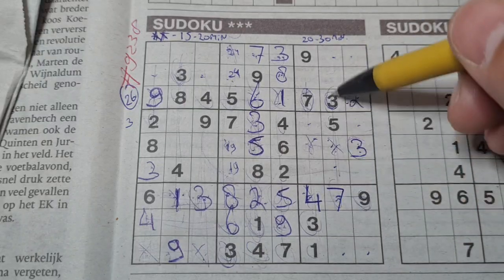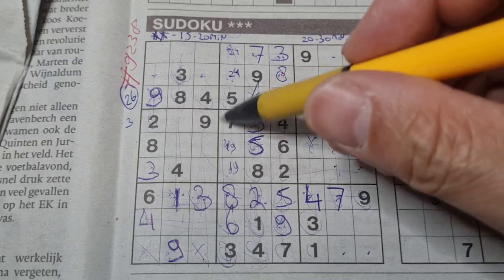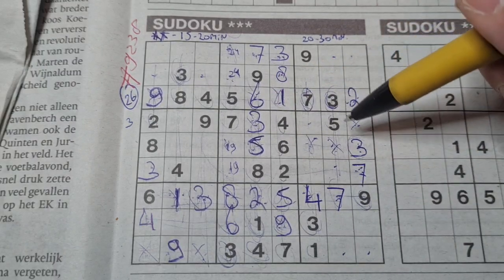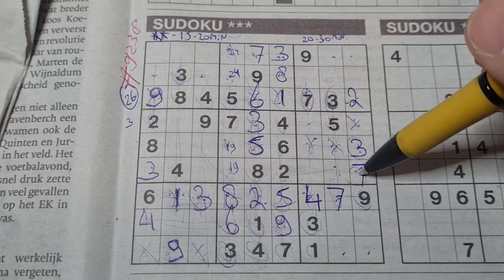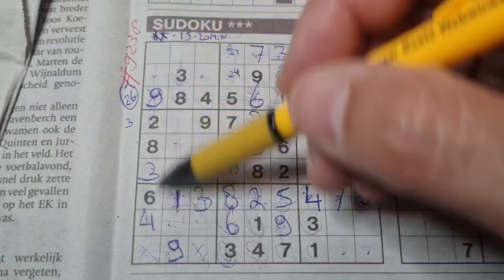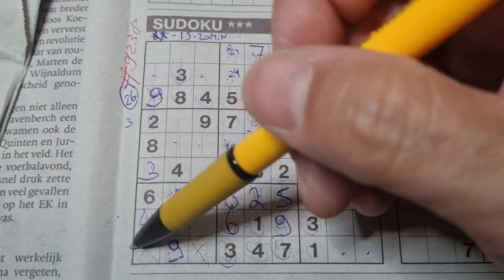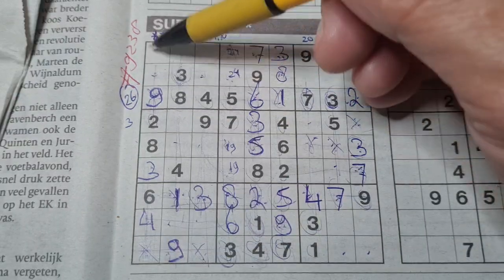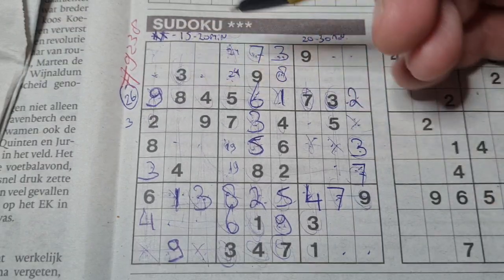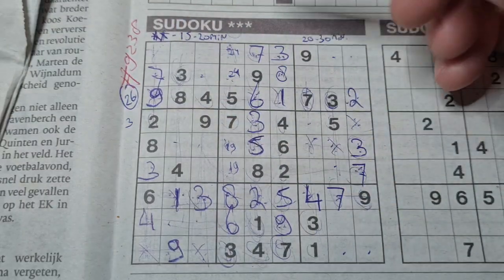7 in this column. 7 in the column next. On the last column, now only 2 places left for the 7 should be here or there. We have a 7 in this row. No 7 there. 7 should be there. Oh, wait. Yeah, in the first column, we need a 7. Here can be 7. We have a 7 in the last row, so no 7 there. Here can be 7. We have a 7 in the first row, no 7 there. So the only place left for the 7 in the first column should be there.